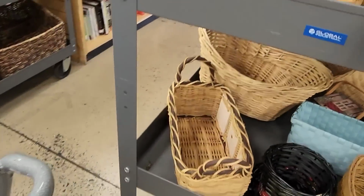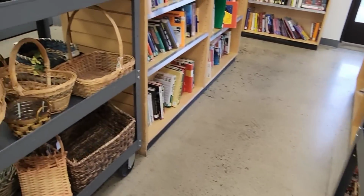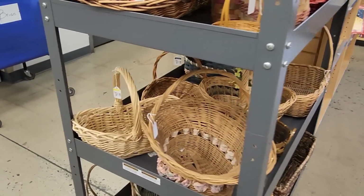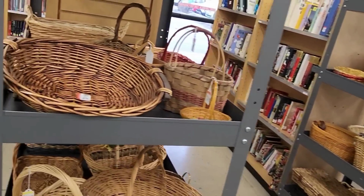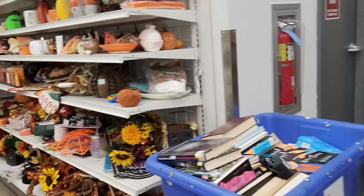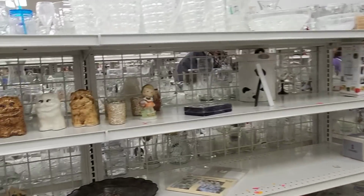And then this is the second time I've come here to the Big Goodwill where they've had baskets or tins on these carts over here by the books. So I think it's kind of nice that they have a separate section just for baskets. Then it's not really taking up shelf room.